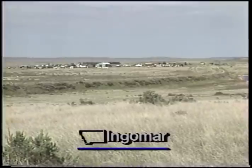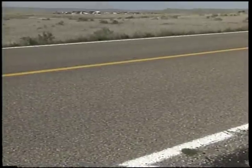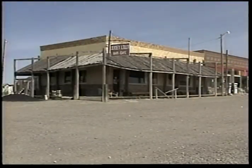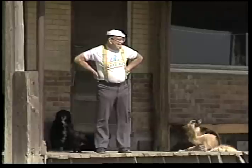The man with the curious appetizers is Bill Seward, chef, bartender, historian, unofficial mayor, and oldest citizen of this small eastern Montana town. Ingomar is barely noticeable, isolated on the alkali flats between the Yellowstone and Missouri rivers. Most folks pass right by, but those who do pull off Highway 12 and onto Ingomar's spacious gravel streets soon discover that there is more to this town than a vague promise of homespun hospitality.